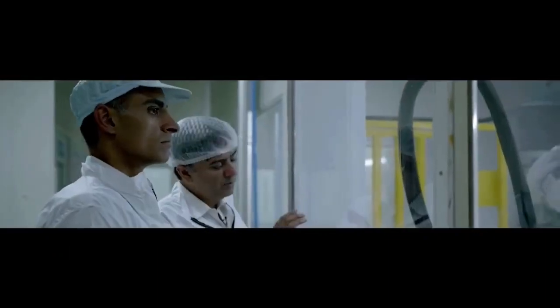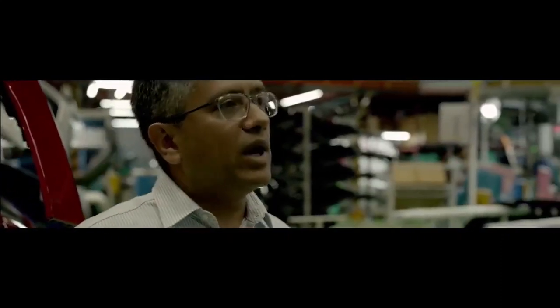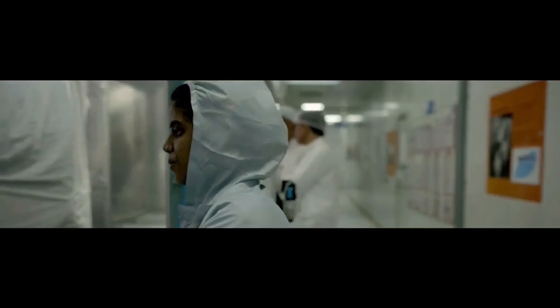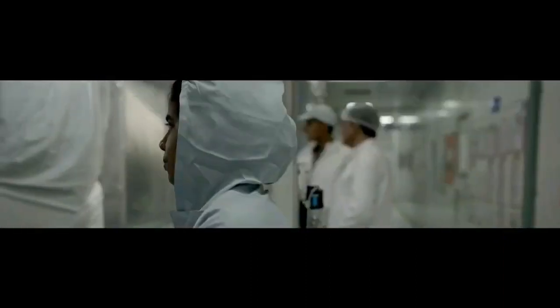CO2 we are flooding on this bumper to remove all particles. Same paint shop, just with the automation and nearly one third of the workforce which used to be in the paint shop. That productivity gain really motivated everybody and improved quality, improved productivity and 100% delivery.